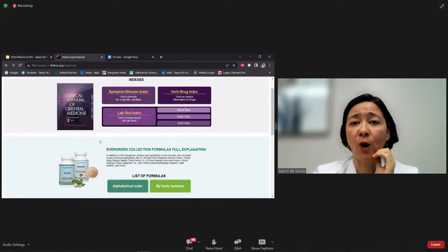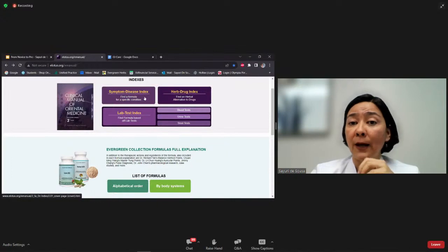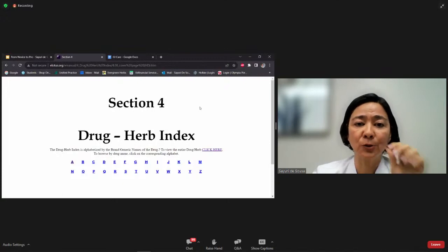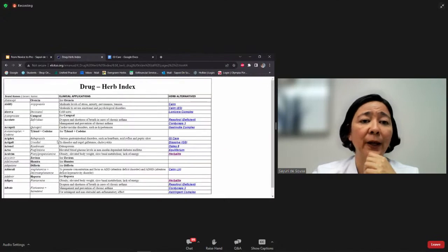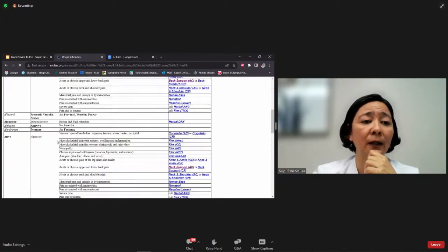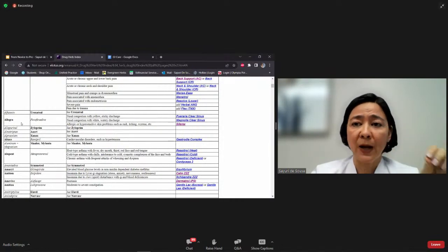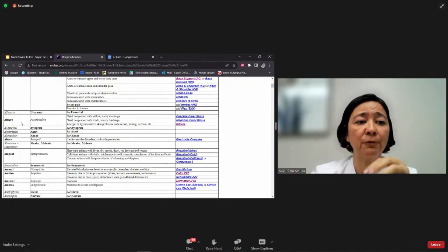So let's go back to the other option that you can do. You can find your formula. Let's say that your patient just came from their doctor and they have a prescription of a drug. So if you have the name of the drug that they are taking, you can come here to the drug herb index. Let's go here on the letter A and pick one here. Let's say Allegra. It doesn't matter if it is over-the-counter medicine or prescribed medicine. You will find all of them in here.